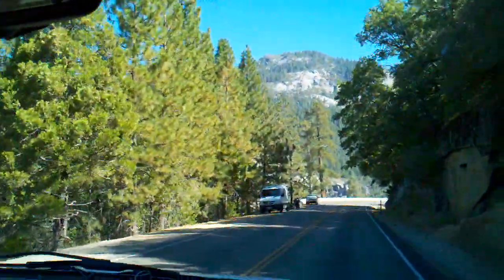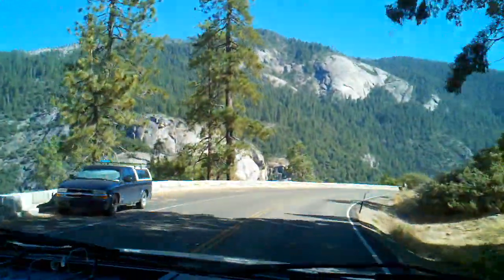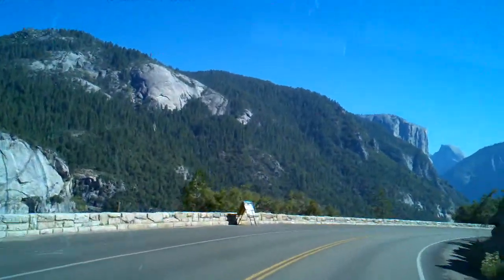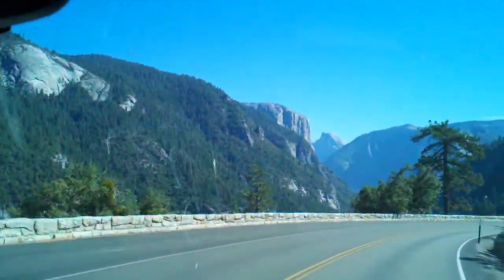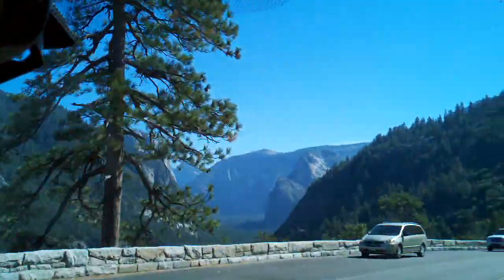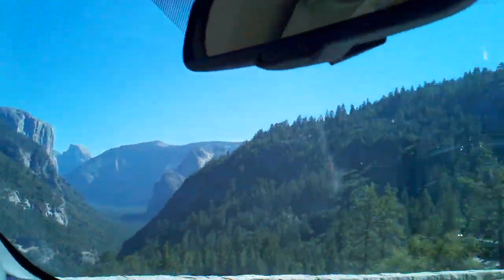Here we are approaching tunnel view. Oh my goodness, it's absolutely gorgeous. Look at that. We'll be approaching El Capitan. There it is, if you can see it. There's Half Dome in the background.